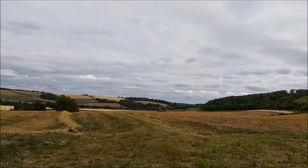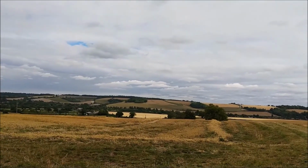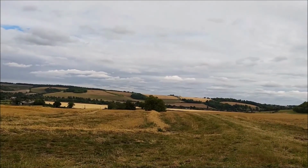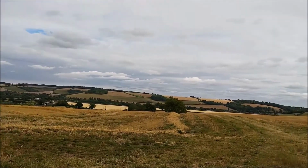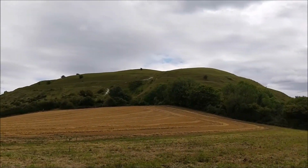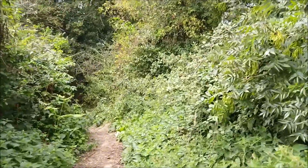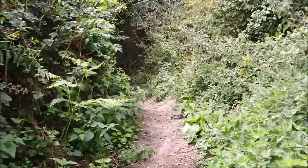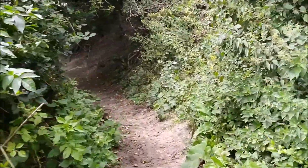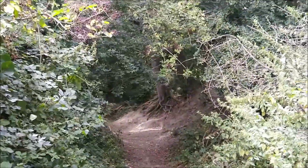But if you walk down that field there, by the side of those trees, there's a bench, and you can sit on it. There's a good view of that hill, so if you bring your sandwiches, that is the place to sit. But there you go, Hambledon Hill. And this is the pathway, as I mentioned. If you park in Child Okeford, you can walk up this old pathway along the A350 from Shaftesbury to Blandford, and this goes all the way down there.